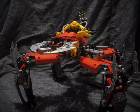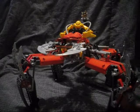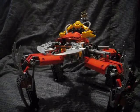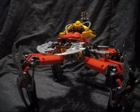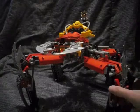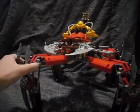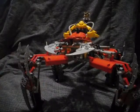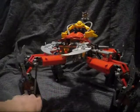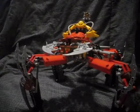XV-1. Now, this is a very large Bionicle set released in 2009. It consists of, let me check the box, 849 pieces. That must be the most out of all. I also believe that this could be the most expensive Bionicle set ever. Hero Factory has yet to build a set that is more expensive than this. They may try to beat Bionicle, but anyway.